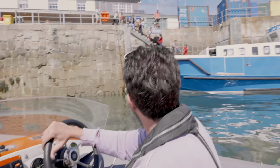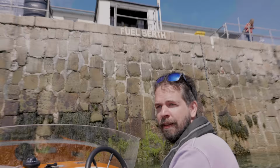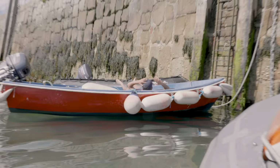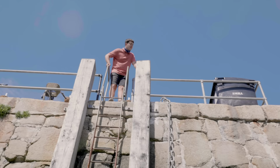Where are we going now, Harry boy? We are going to the petrol station. St Mary's. This is the island with the fuel. Is this the right place for petrol? Yeah, they will be there.